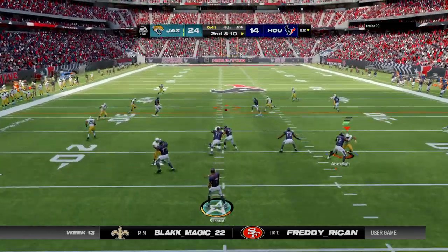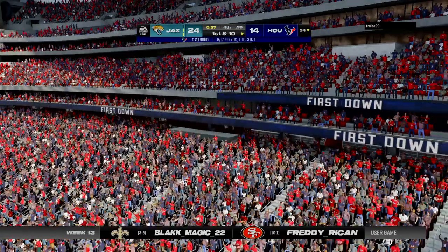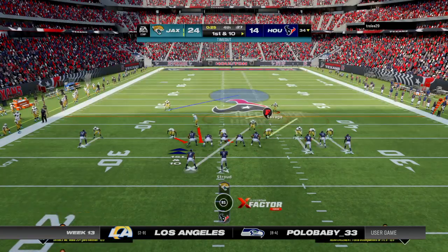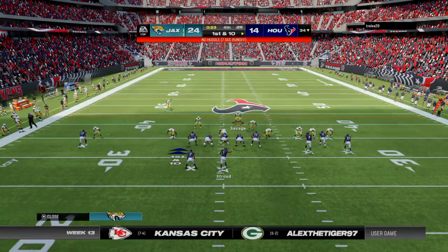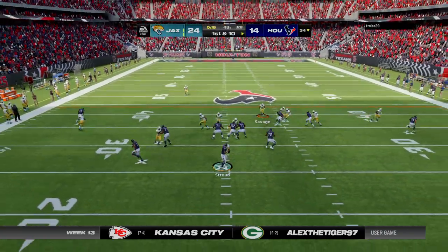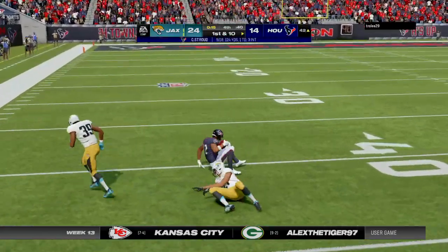Stroud to throw it. Quick slant caught by Kirk. And he'll get this up to the 34-yard line. From the 34 now, here's 1st and 10. Now Stroud. He's got it to Collins, complete.